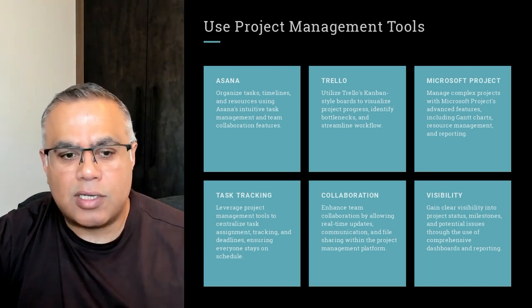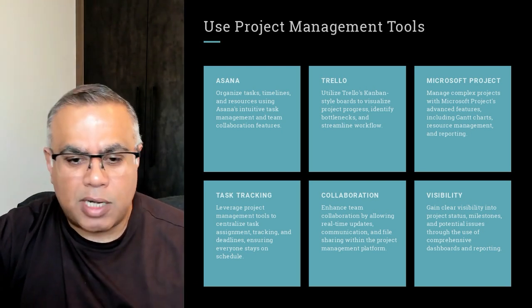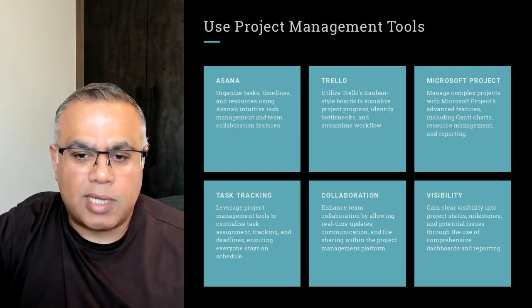But the advantages of these tools are that they allow you to manage your risk. They allow you to see potential delays.